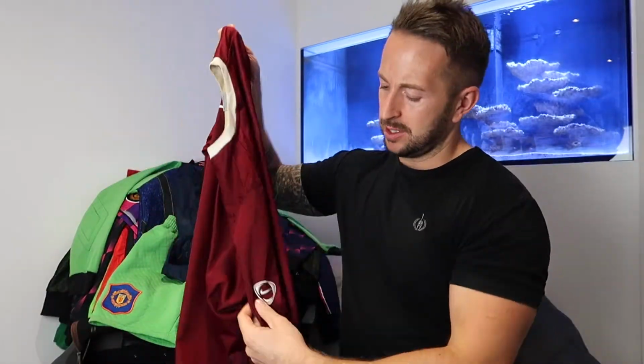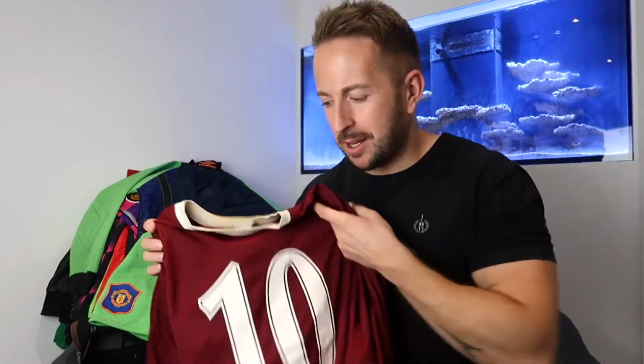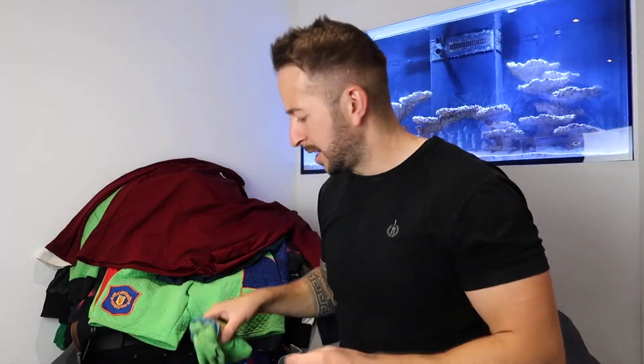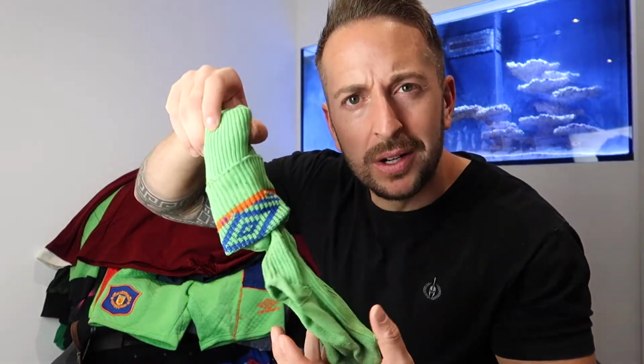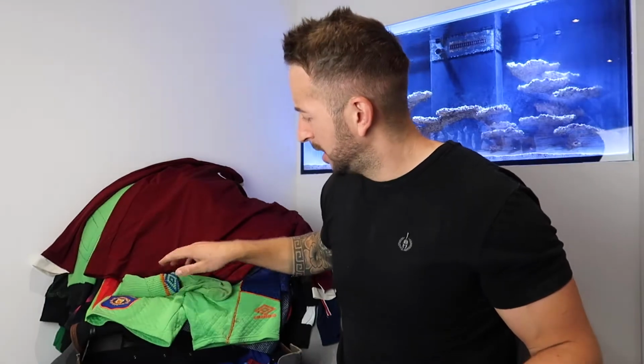Nice Nike designed top. We got number 10 on the back because that was my number. Because when I was a kid, I used to nick Beckham's number. Obviously, he was number 10 at the time. And just stuck with it. I was playing right mid, attacking midfield kind of position. Oh, we actually have the socks as well to go with that goalkeeper top. So we got the full outfit. Obviously, kids have to have the full kit. They can't just be happy with the shirts.